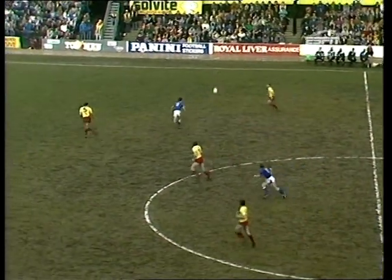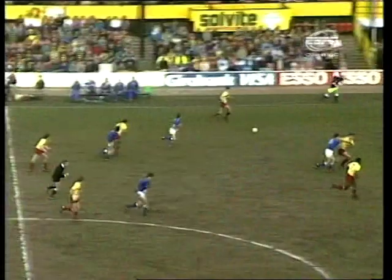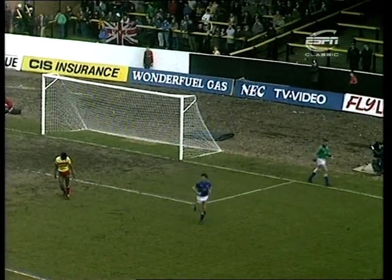McClellan with Heath. Rostron. Watson on Barnes. Quickly taken. Good thinking by Barnes. Found Sinnott. Falco is inside. That's not going to give either he or Blissett any chance at all from Sinnott.